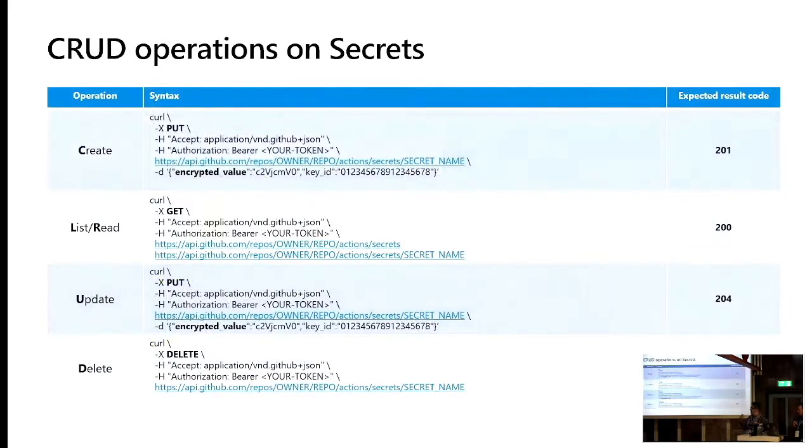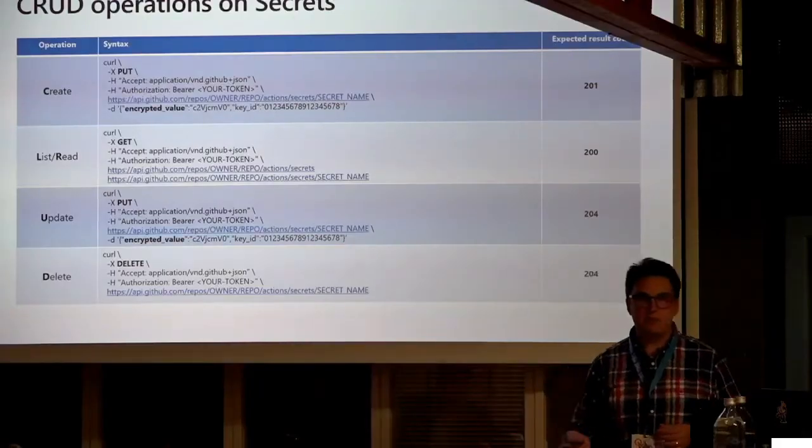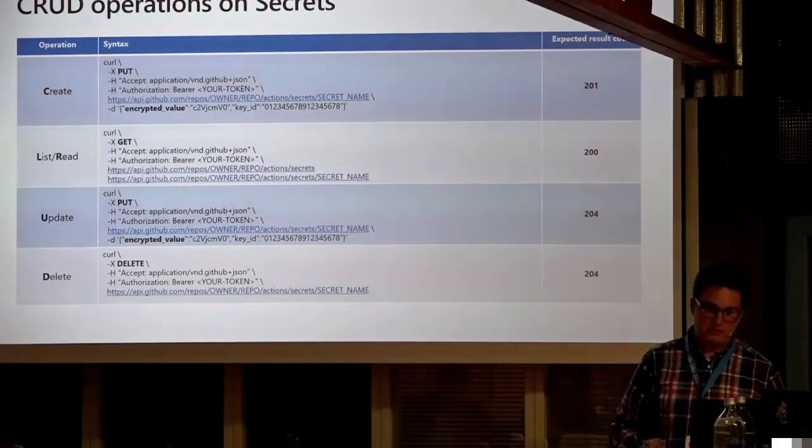But if you don't necessarily want to resort to that, then there is also a fancier way, the programmatic way, using CRUD operations on them, where you can create them, list or update them, read them, and everything is pretty well documented in terms of the status codes. So all you have to do is just use the right method and the right operation, and then you're going to get those secrets created at the GitHub level dynamically without anyone seeing those secrets.